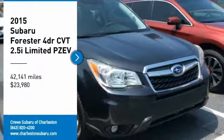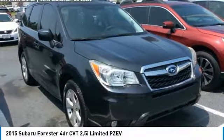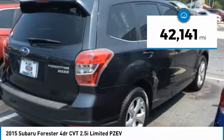Make a great choice today with the 2015 Forester. The Subaru Forester is a sensible, practical, and affordable vehicle. It has an impressive, comfortable ride and handles well and is priced below $25,000. This vehicle has less than 45,000 miles.